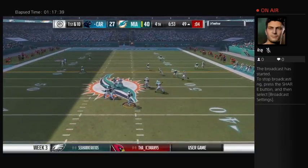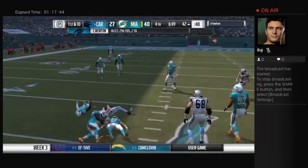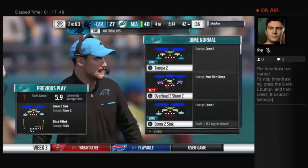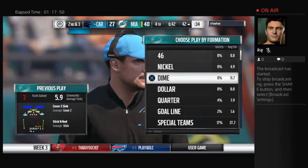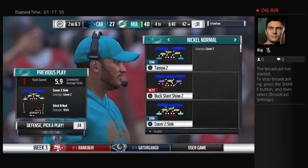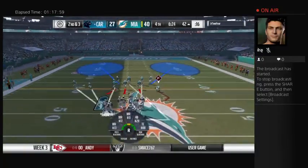On 1st and 10, Newton. And Olsen over the middle. And this time he's able to take it down to the 42. Call it a pickup of 7, and it'll be 2nd down. Now that's staying ahead of the chains. Really good pickup on 1st down, hitting the tight end there. Now it brings up a 2nd and manageable. Just found a hole in that zone.